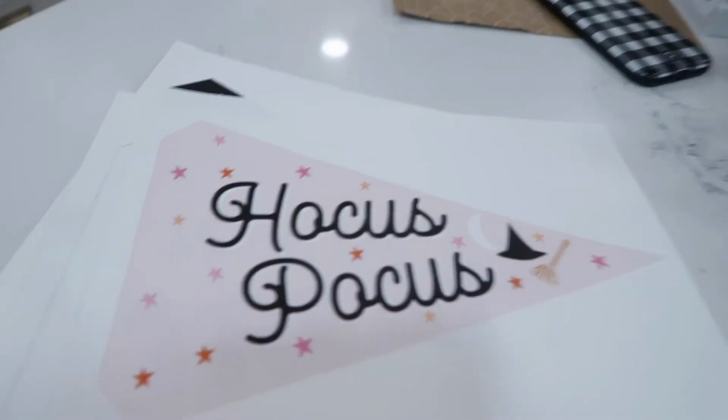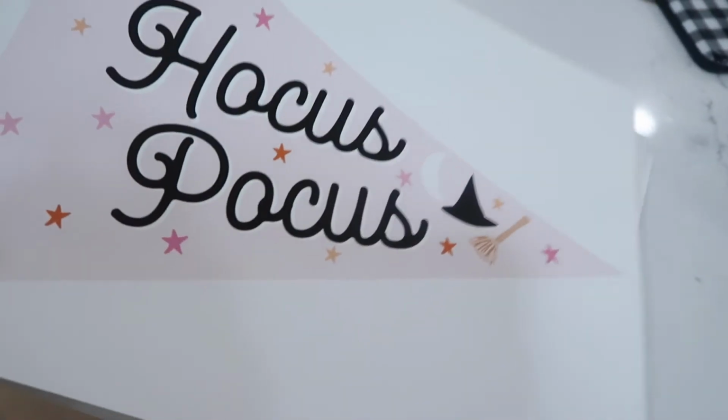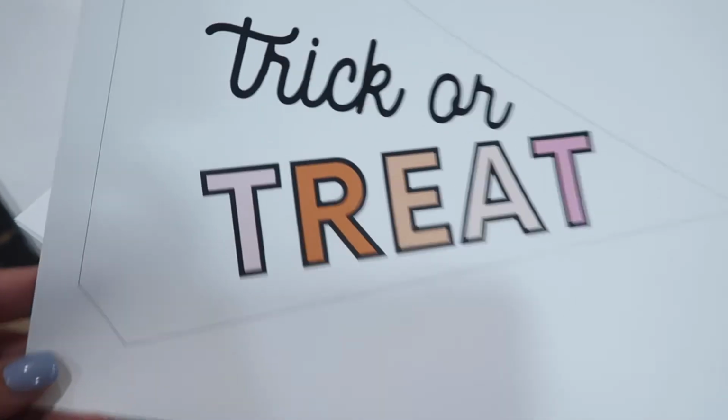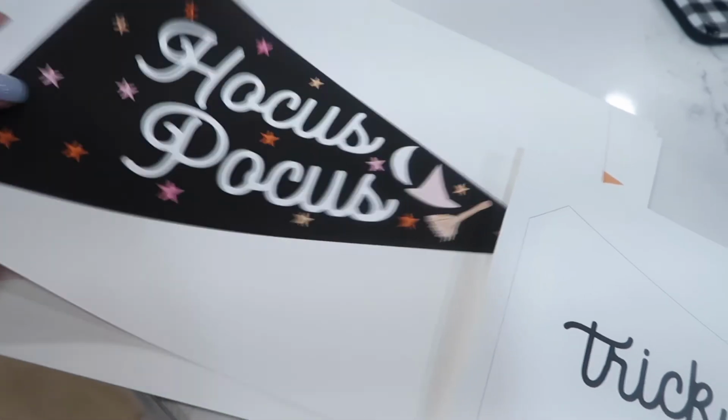Okay, we just got home from the game, and I want to show you, I just picked these up for my little treat things that I showed you earlier. Look how cute these are. I'll link them below if you want to check them out, but they're just like these pendants, and you put them on a little stick, and they're so cute. I just got a bunch of them.